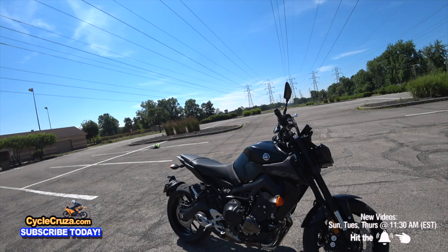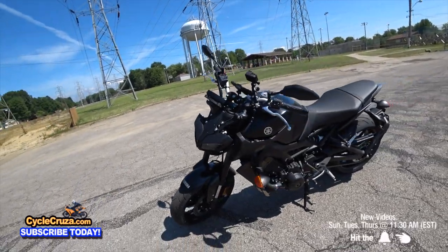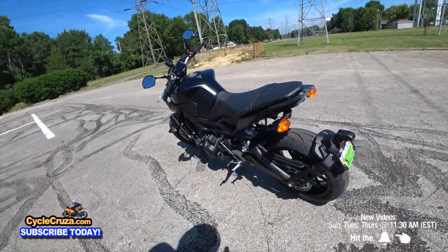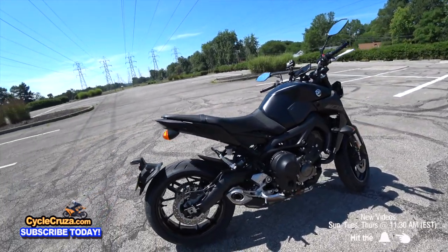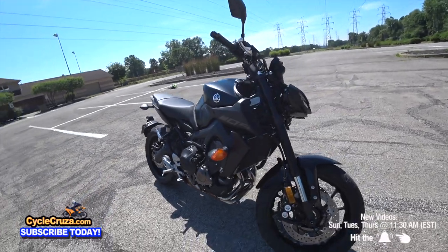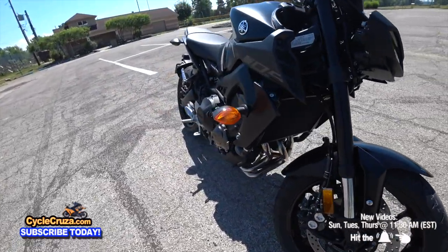Before I give my unbiased, no BS first ride review, I'm going to give you a basic overview of the specs on this bike so you know what this bike's about. It's got a 900cc triple cylinder cross plane crankshaft motor that produces 105 horsepower, 60 pound-feet of torque. Also, it has a 6-speed transmission where you can upgrade to an OEM quick shifter for an additional $150 for clutchless upshifts. The front brakes, 4-piston calipers, dual disc, 298mm disc with ABS.